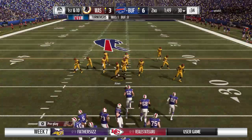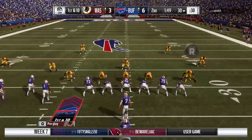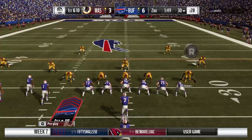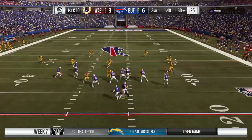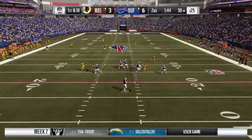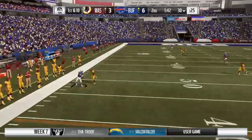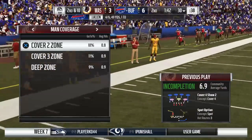So 1st and 10 now from the 30. Lucky 56. Lucky 56. Watch him now, Barney. So after the INT, it's Allen. He couldn't quite hold it. Got hit. Ball pops out.